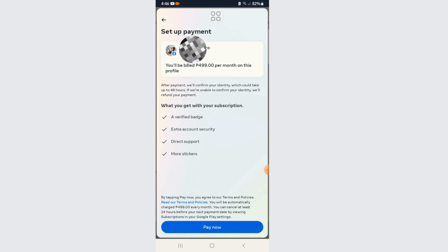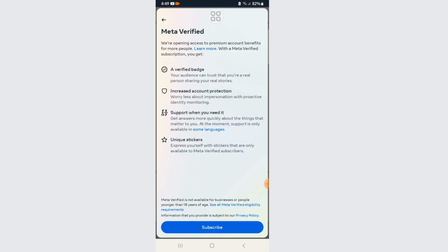So, let's see, is it Meta Verified or Legacy Verified? So, Meta Verified is available in Australia, New Zealand, US, UK, Canada, India, and Brazil. So, if an account is verified, and outside these countries, it is legacy verified.